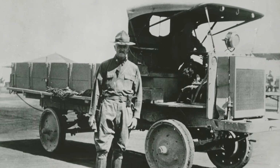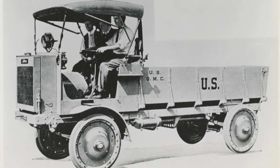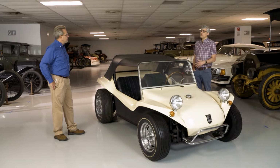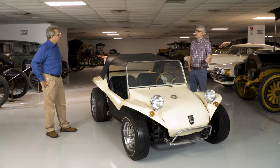Serious work with off-road vehicles really starts in the 1910s, especially during World War I, when you have to be able to get vehicles through difficult battle conditions, the mud and so forth. So the origin of the off-road vehicle is in the military. When does it make the jump to consumers?